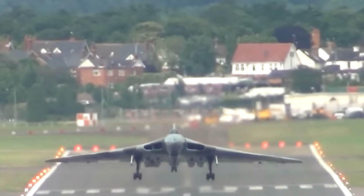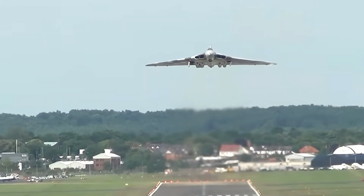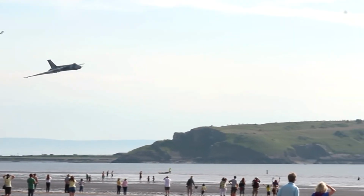With its futuristic and distinctive V-shaped delta wing and advanced aerodynamics, the Avro Vulcan became a hallmark of British engineering and excellence during the Cold War. But it was more than just a beautiful aircraft to look at.